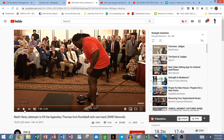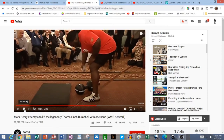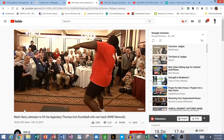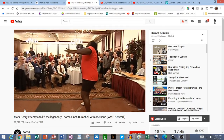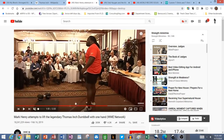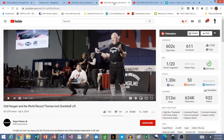And what I want to show you here is what Mark Henry ended up doing with the Thomas Inch dumbbell. So that's it there. You can see how thick the handle is. And he not only gets it off the ground, but does a full clean and jerk up over his head with one hand. So it's just totally amazing what he was able to do there. And just getting that all the way up over his head with one hand. And one of the comments on that video talks about, you know, people don't realize he's lifting the equivalent of an entire human being over his head with one hand. It's just unbelievable. And for the vast majority of people, it would be impossible to even get it off the ground, nevertheless do something like that.